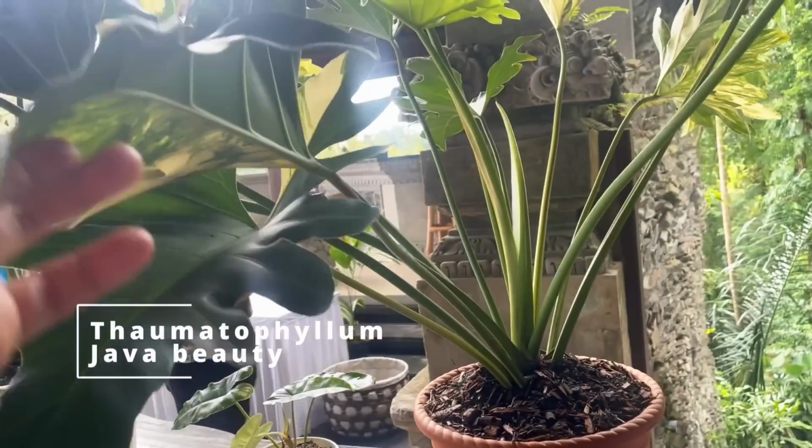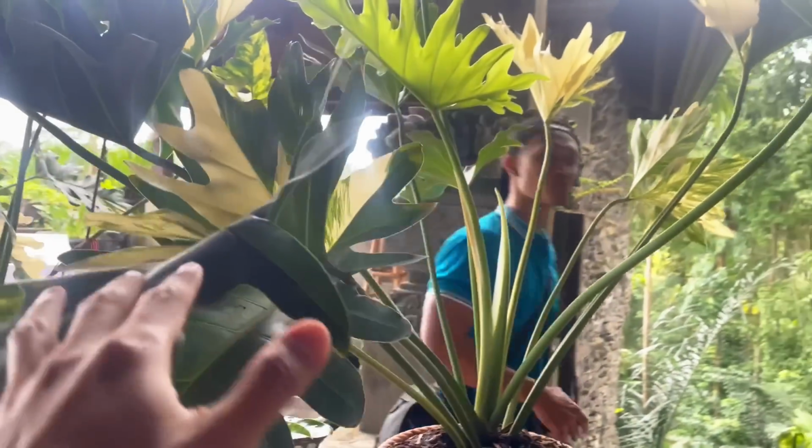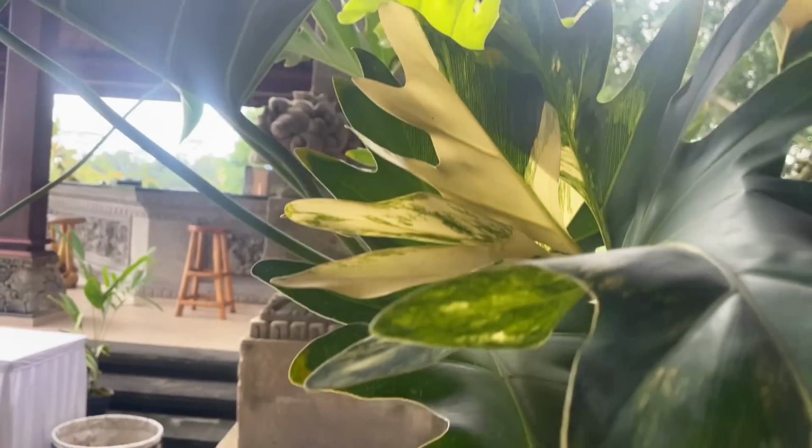How long does it take to get to this size? Okay. 3 years? No, more than that. Around 4 to 5 years. Wow. It depends on how often you repot. Yeah.